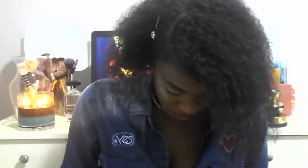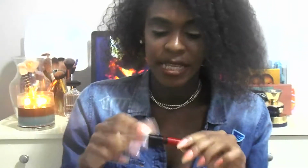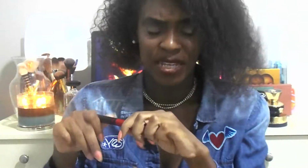So the first thing I'm going to start out talking about is a MAC lip gloss, and this is from, I think, their Nutcracker line from a couple years back, two or three years back. This is a lip gloss, but this stains like nobody's business, and it's very vivid. It's a true red. I've been loving this.